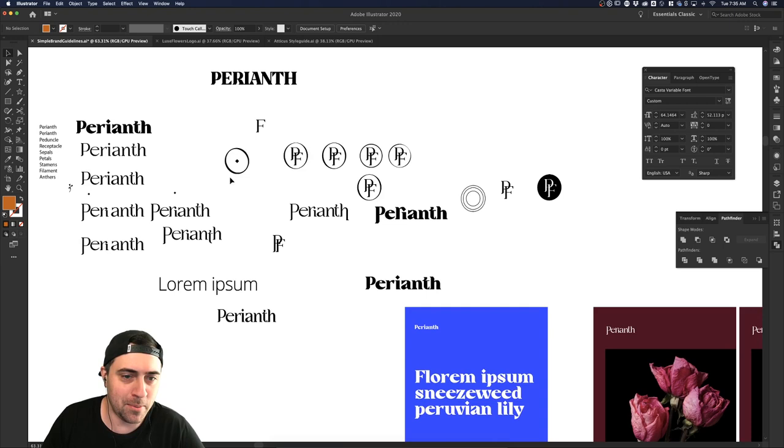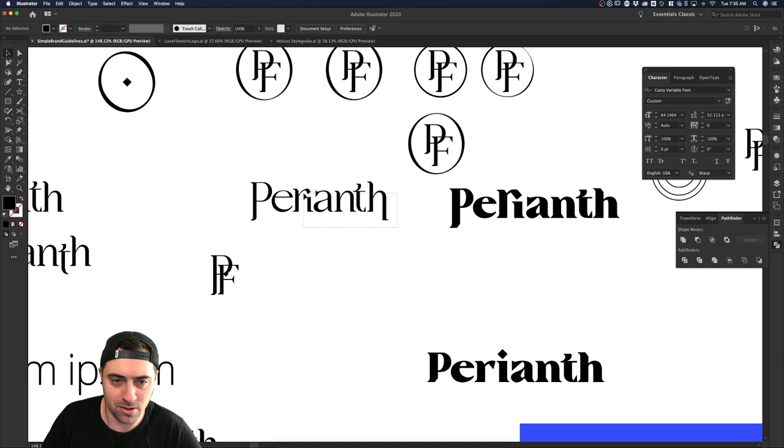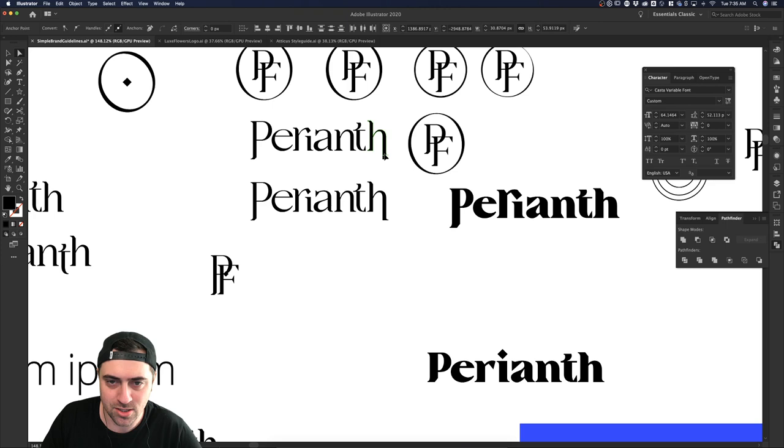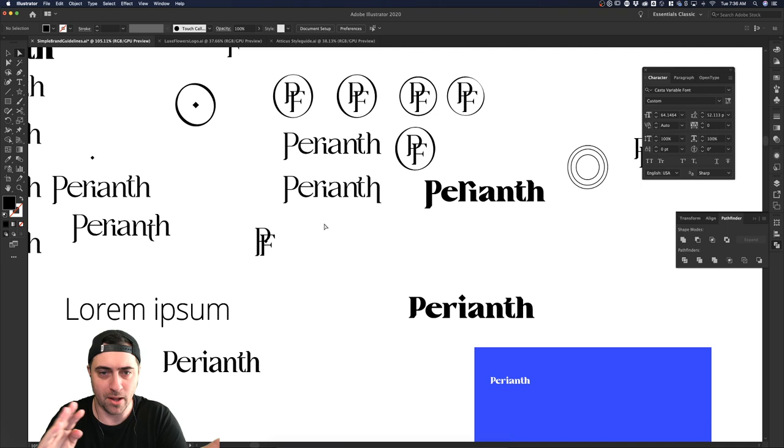So yesterday we made different explorations around Perianth, which is the name of our fictitious project that we're working on. Then I ended up this morning looking back at the logo, and the H descender was at the baseline, and I felt like that didn't complement the P as much, so I just brought it down to match the baseline of the P. I think that's an interesting play where it feels balanced on both sides.